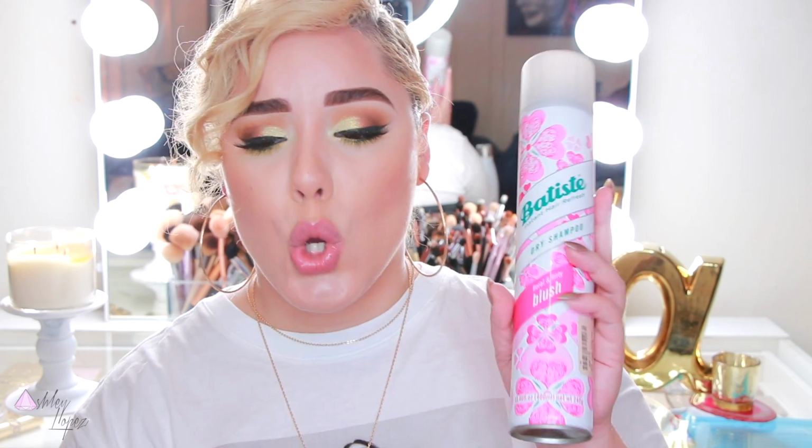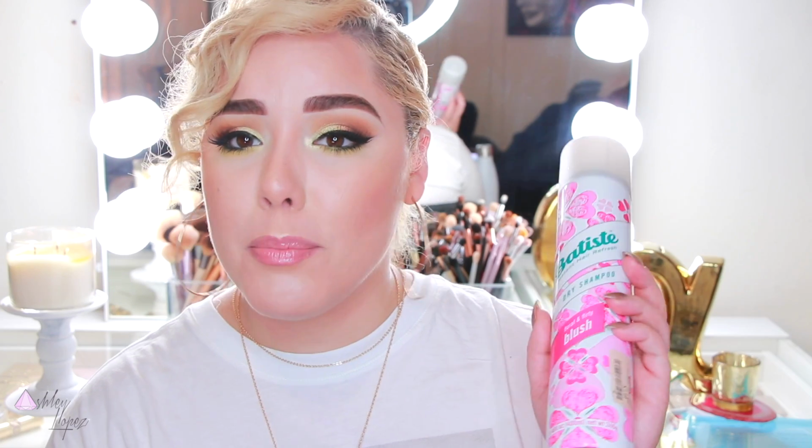I got this big, huge can from TJ Maxx for $8. You can always get them cheaper at TJ Maxx, and you can always get like the jumbo cans at TJ Maxx or Marshall's. So definitely go there next time you're there, just stock up. They have a bunch of different scents. They also have the ones that are tinted for brunettes and redheads. I think they may have a blonde one too, but that's stupid because you could just get the regular.